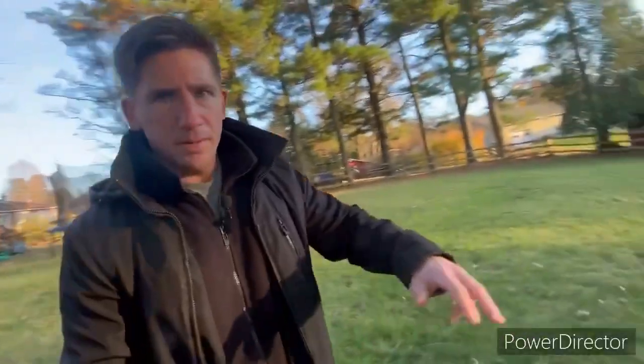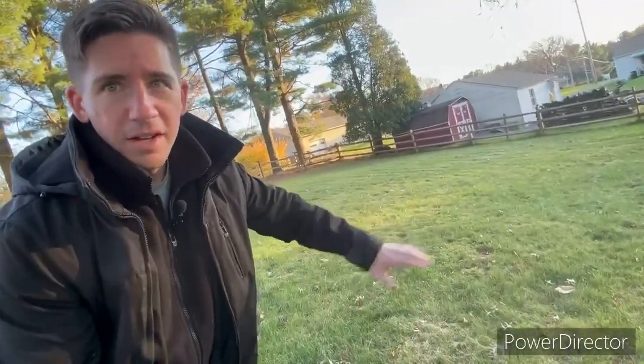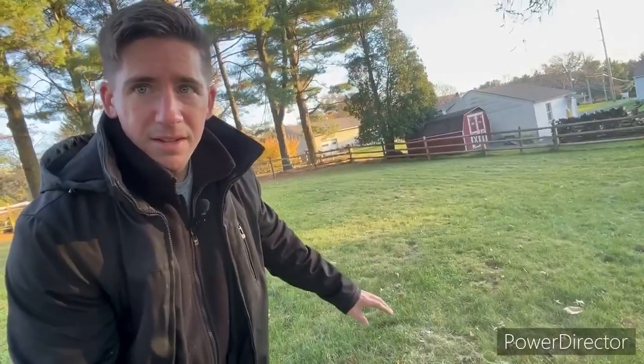We've actually walked on properties that we were thinking about buying before this house, and you knew the system failed because you were just walking in the yard on a dry day, and the grass is completely like you're sinking into the ground basically. So that should raise some question marks. Also, if you see parts of the drain field, like this is one side of our drain field, if it's blown out and you see that there was dirt replaced recently, it's probably an indication that they've had an issue in the past. So it's something to look out for for sure.